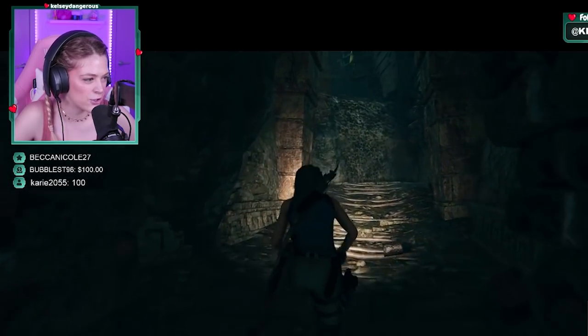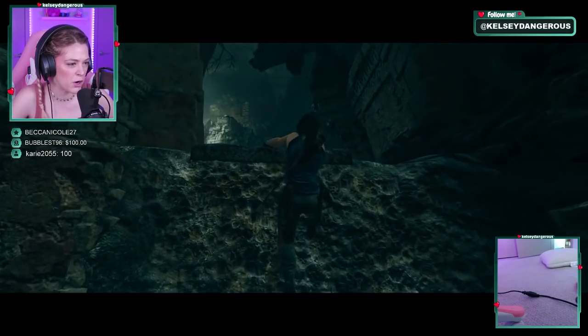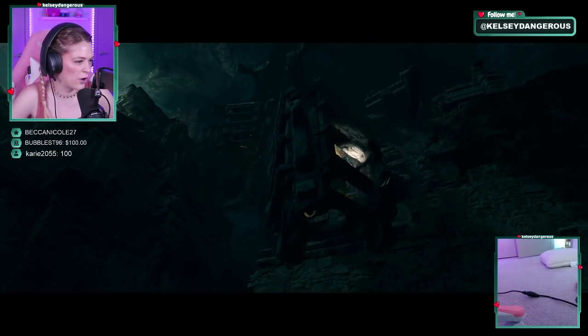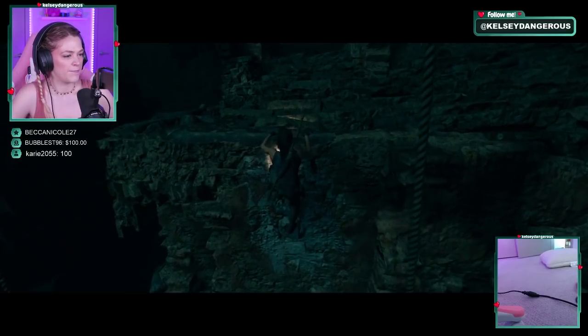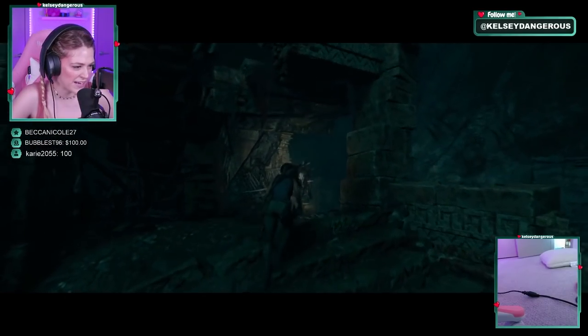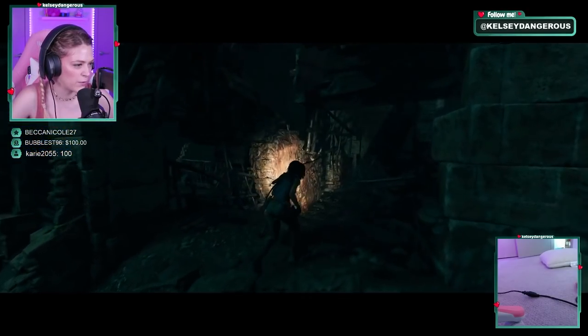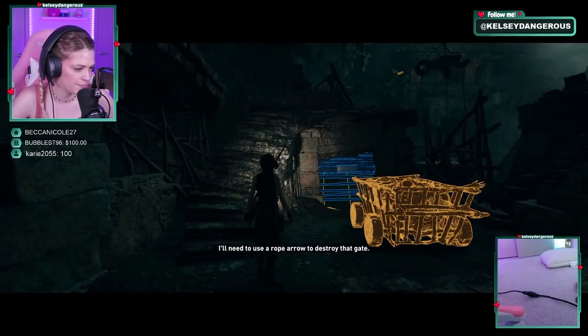I like how it's trying to sneak people, but honestly, that's a pretty obvious rope, my dude. And jump. Yep, the timing is, oh my gosh, we have to go hard with the timing on these jumps. There it is. Now we're getting to the puzzly sections, I think. I think we can't break that, but we can with the thing that is over there. Here's the puzzle. We need to use a rope arrow to destroy that gate.